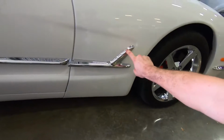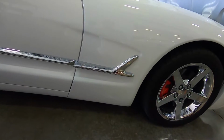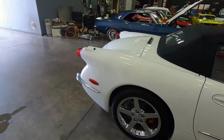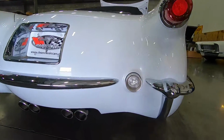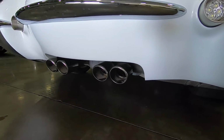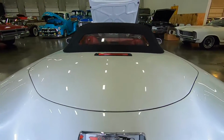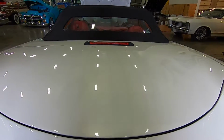I'm curious, where do you get something like this? Because this isn't a true '54 Corvette piece. It's too rounded. I can tell the difference. They had to have had these made specifically for this kit. That's kind of interesting. Same thing with the tail lights. I like how they have the reverse lights down here and in the faux exhaust. And then of course the quad tip exhaust coming out the bottom there. Looks like LED backup lights as well, and an LED third light there. Man, if you look at it like this, it looks like a Prowler almost.